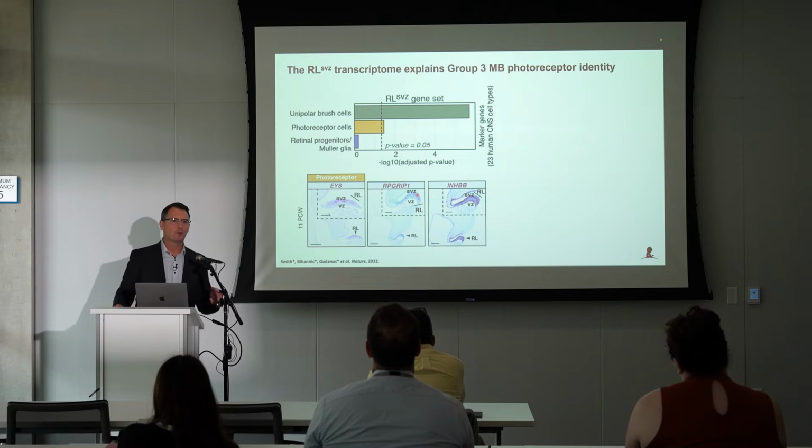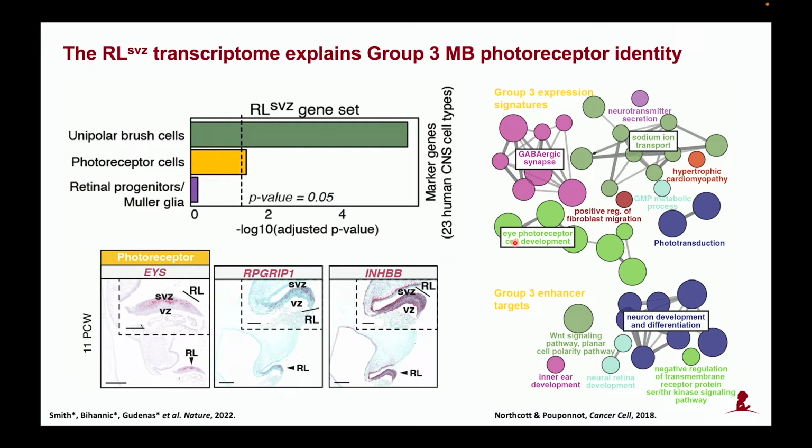And this takes us back to early transcriptional profiling and enhancer landscaping, all of the other readouts that we've had over the decades now, where we had previously seen this photoreceptor, phototransduction phenotype in group 3 medulloblastoma. So at both a transcriptional profile level, we had often seen genes that are normally expressed during eye photoreceptor cell development in this case, or associated with phototransduction. Here we see neural retinal development, all of which are read out in tumors. And so now we think we have an explanation, a developmental explanation, that those genes normally associated with the retina are actually also expressed during human cerebellar development in this particular compartment of the rhombic lip.